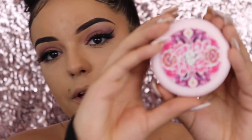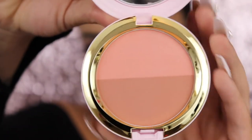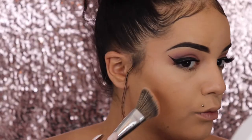So what we're going to do next is go in for the blush duo. And this is what the blush duo looks like, if I can get it open. It is super, super gorgeous. These colors are just so pretty. And I told you I did apply some bronzer.